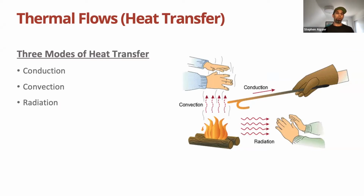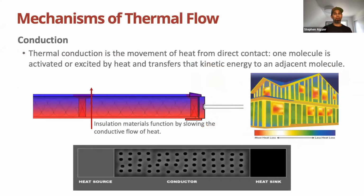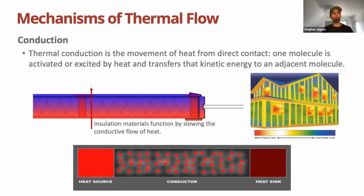But there are three major modes of heat transfer. There's conduction, like touching, right? There's convection, which would be airflow, and radiation. So let's go over that a bit. I'm going to go in order of basically impact and importance in a home. So first one is conduction.